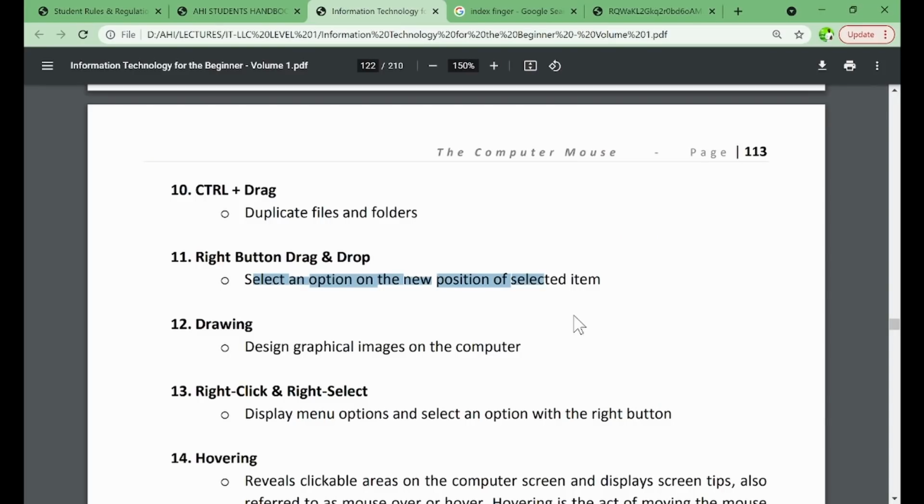We also have right button drag and drop. You can also use a right button to do a drag and drop. And what will happen is that it will show options at the new position of the selected item. So when you drop, you will see the options.